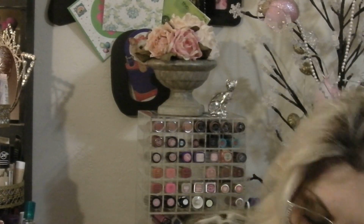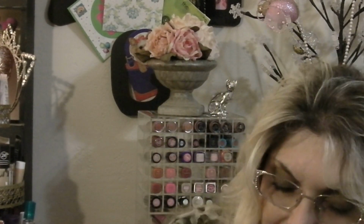Here is an LA Colors in Orchid. I'm getting rid of that. Here is a Gold Glitter. I'm getting rid of that. Here is a Silver Glitter from Wet n Wild. I'm getting rid of that. Here is a Lancome. I'm getting rid of that.